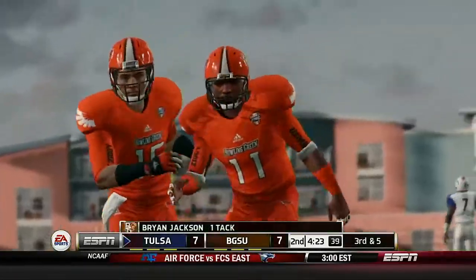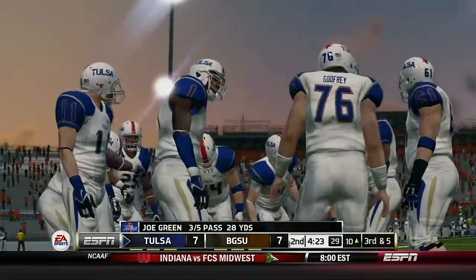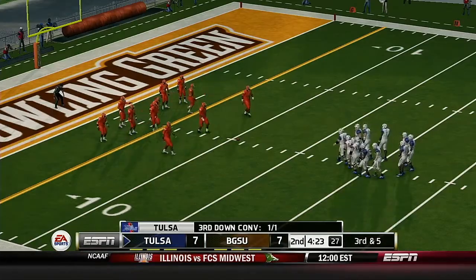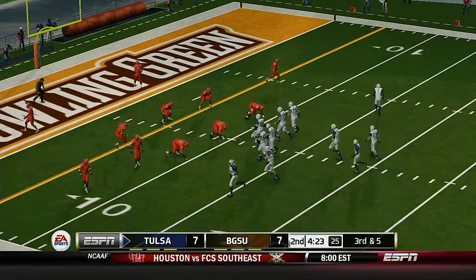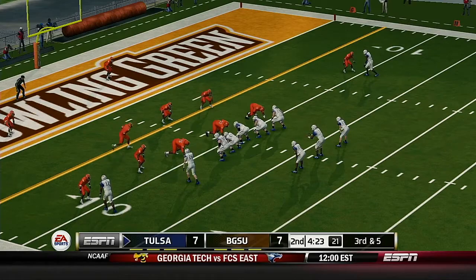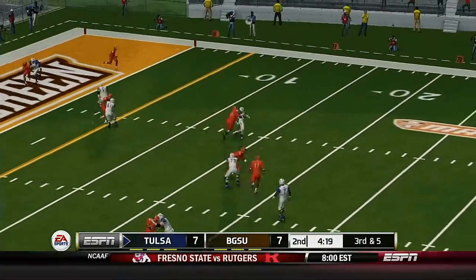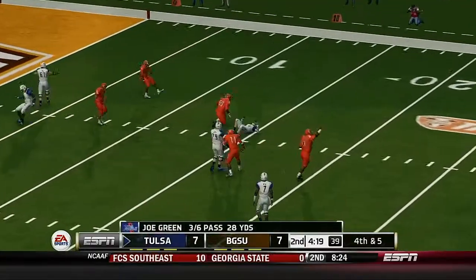Nearly intercepted. And that one probably should have been picked off. Yeah, are you kidding me? There's a blanket around that receiver. Somebody else had to be open. From the 10-yard line, it's third down. Zips it to the tailback, incomplete.